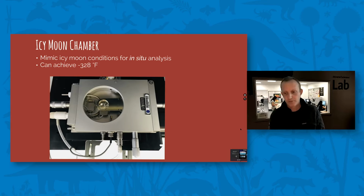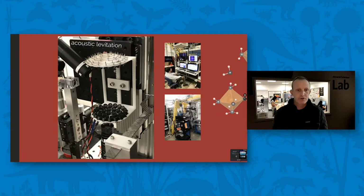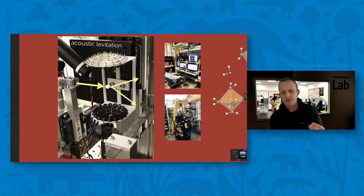And we can also introduce cryophiles, which are bacteria that are cold loving. But we also go to the synchrotrons, which is a national laboratory. It's super high flux of X-rays. And the reason why we do that is that we can use ultrasonic levitation to hold liquid droplets in midair as we're studying them. And we can cool them down, we can heat them up, we can change the humidity, we can do all kinds of things that might mimic the surface conditions of some of these icy moons.